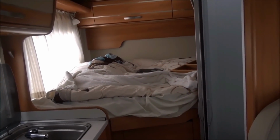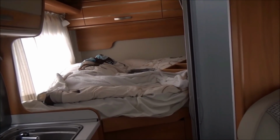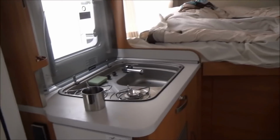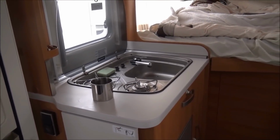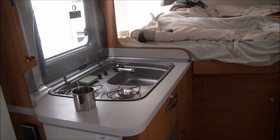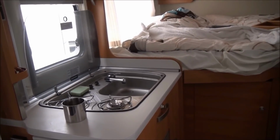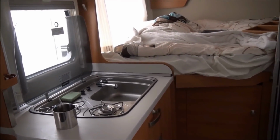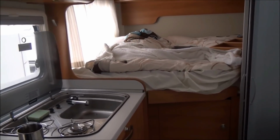It comes with a Truma Combi 4 heater, which is a 4 kilowatt output, and certainly this kept me nice and warm. And 4 kilowatts, I think, even for larger vehicles, is pretty good. I mean, now obviously there's the Combi 6 as well, so that should really be quite sufficient. Even if you left all the windows open, I think. Oh, I'm exaggerating a bit now.